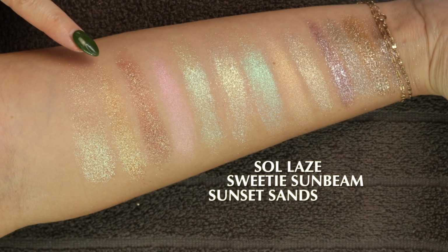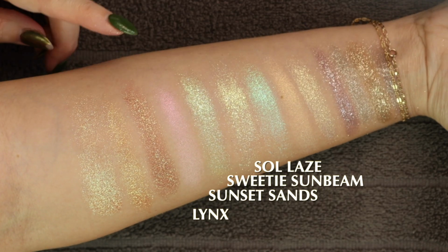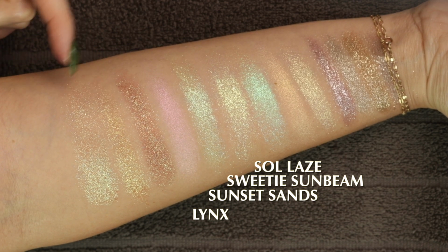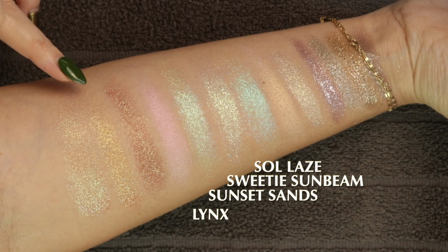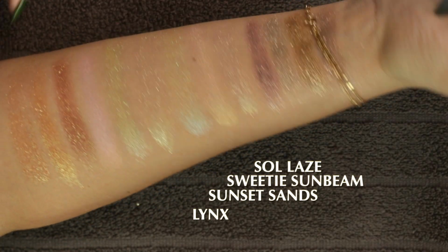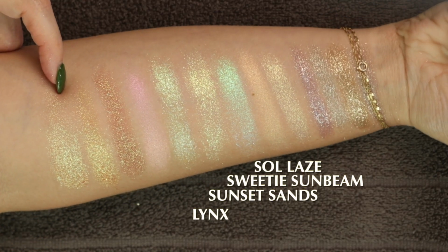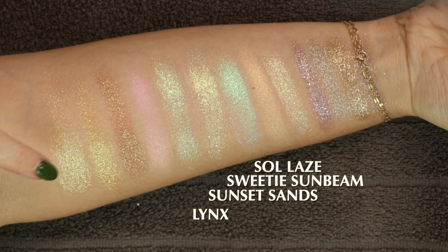Then we have Sunset Sands and Lynx. So if you can see here, these do look very similar. I think that Sunset Sands has a bit more of an orange base to it, where Lynx is a bit more coral in the undertone of it, but then Sunset Sands also shifts much stronger, a much more yellow gold, whereas I personally think that Lynx has a bit more difference to it. Like right there, you can see it almost looks like this has more of an orange gold, and this is more of a yellow.